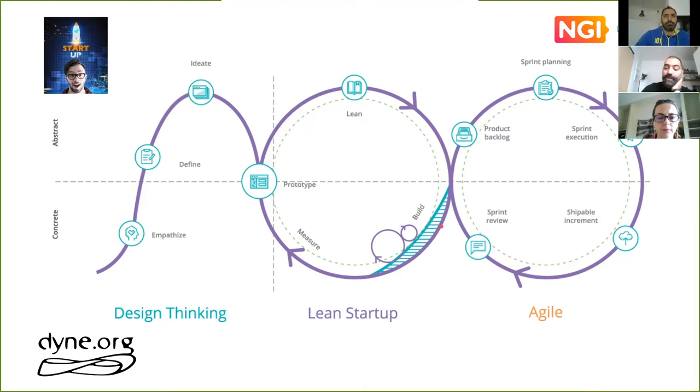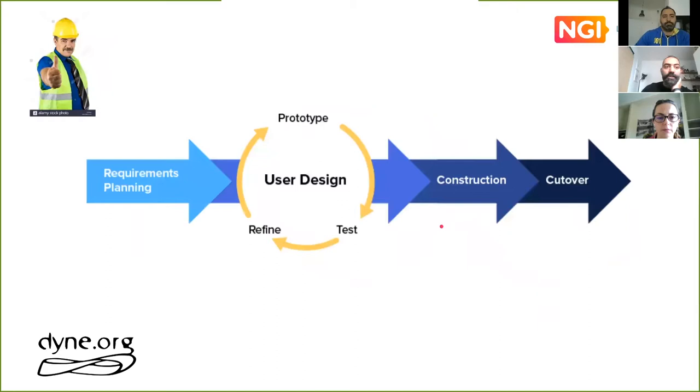In the case of the waterfall guy, it is the same. After you have gathered all the requirements, six-month documents and so on, then before you start the construction, the manufacturing, you have a user design part, and the first part includes the prototyping part.